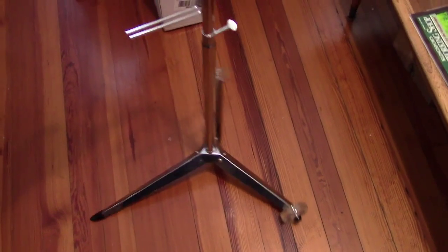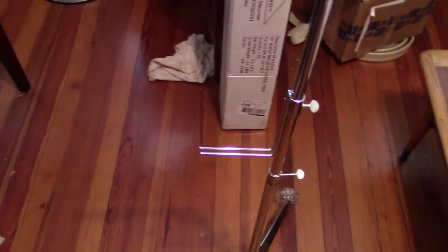So here it is, all put together. In the photos, they showed the chrome looking kind of crummy up here. I think it's maybe just because they used a flash, because in person it doesn't look that bad, and I haven't tried cleaning it yet or anything, so maybe we'll clean up and polish it even better. So, let's see if it actually works.